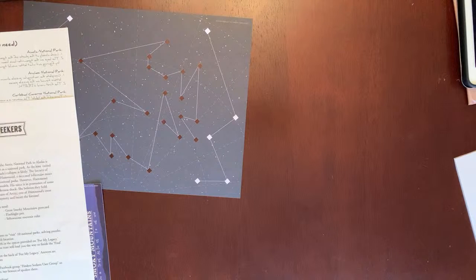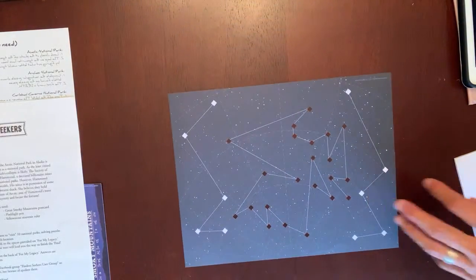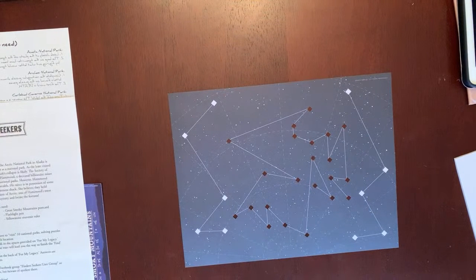Okay, so the kids brought the sheet to a closet, so it's darker, and they suspect that maybe it's a glow-in-the-dark kind of thing on the paper. So let's wait for them to come back to report to us.